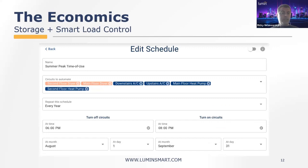And just to show you quickly how you would program that with the Lumin Smart Panel, there you see August and September at the bottom of your screen, from 6 to 8. Those are your power hours. So we can turn off, as you can see on the top of the screen there, your dryers, your AC, your heat pumps, whatever loads you want to. You could shut it all down and just, again, dump kilowatt hours back to the grid. And if you happen to need to use your AC during that time frame, you can absolutely tap into it in the Lumin app and start up your AC.